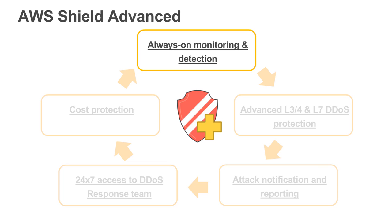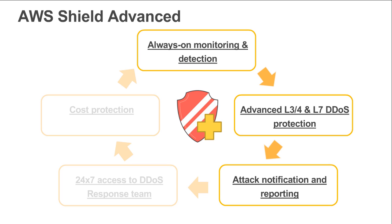So the features that we offer with this advanced service are always-on monitoring and detection. We also offer advanced layer 3 and 4 and 7 DDoS protection. So these are the attacks like UDP reflections, UDP floods, SYN floods, and DNS query floods against Route 53. We offer attack notification and reporting and access to a 24/7 DDoS response team.